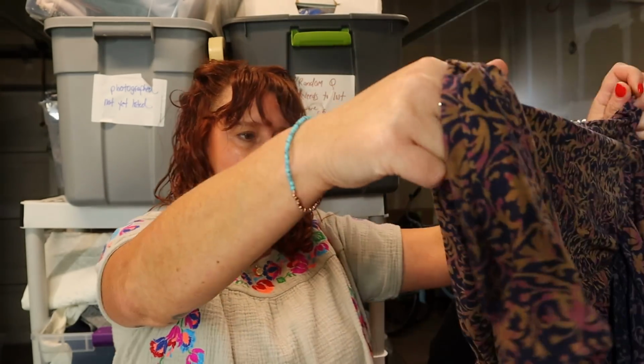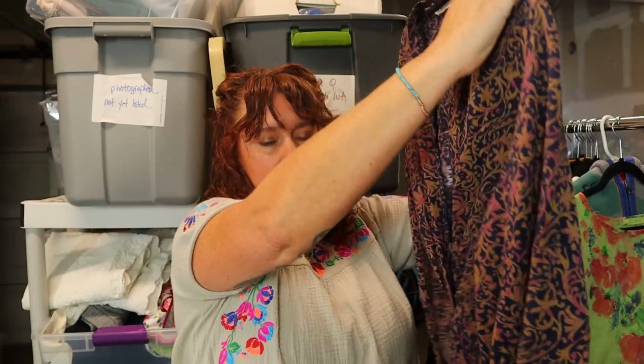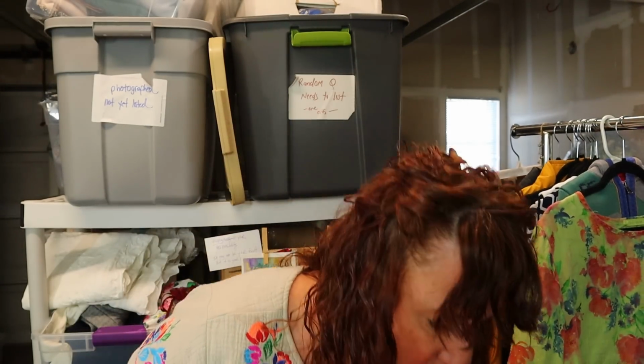Okay, so as I said, I film the haul, I bring the pile of stuff here into the garage, and I start hanging it up. I like to do this with my photography lights shining on me so I can catch any flaws or anything like that. Yay for non-stick hangers. And I take the item. This one's looking good. I'm going to put it on my rack right here because that rack will be rolled over to my steamer.